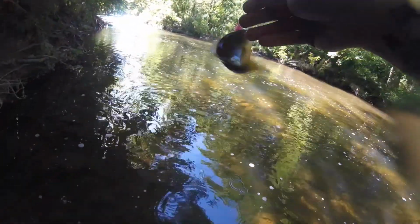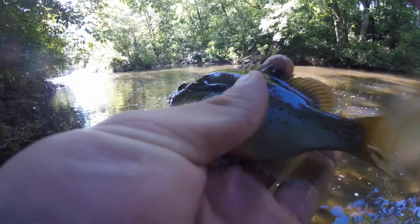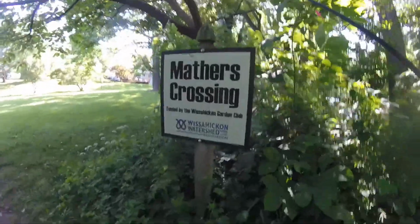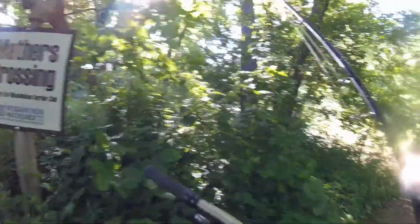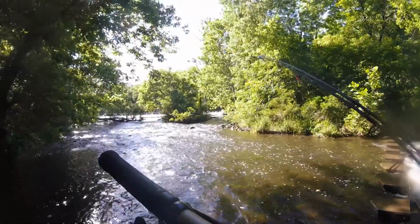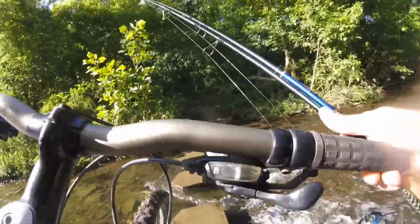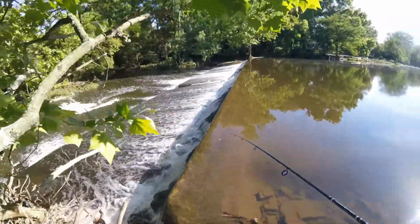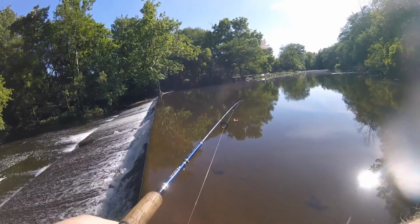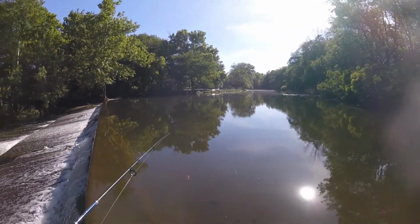Ooh, look at this. Strange little redbreast. There he is. Look at this little guy. Little fat one. If you're wondering how far I made it so far, I'm at Mathers Crossing, founded by the Wissahickon Garden Club, Wissahickon Watershed Valley Association. Look at these falls. Holy smokes, guys. Look at that. You ever see this at the Wissahickon? Probably not. Neither have I. Man, this is cool.